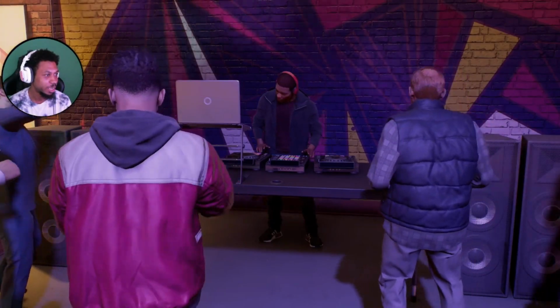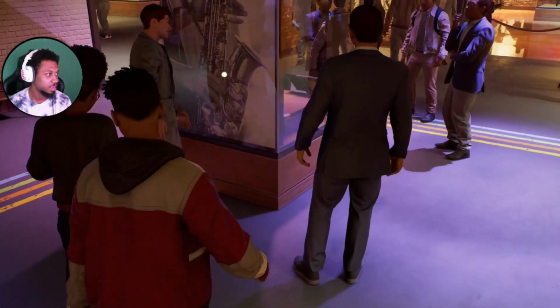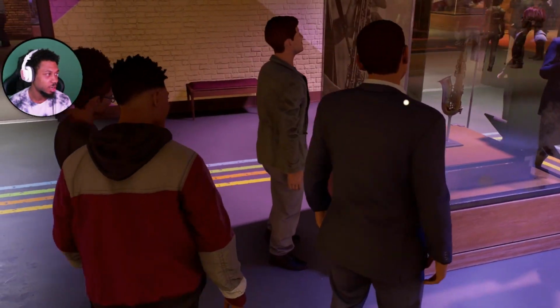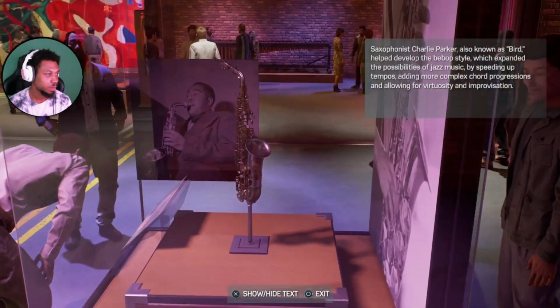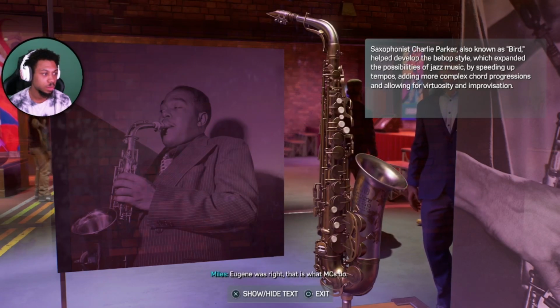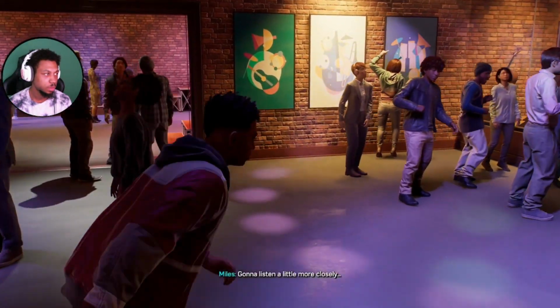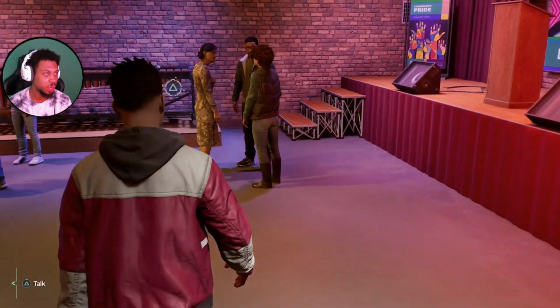You playing that, DJ? Okay. Oh, there go that saxophone. Huh. So basically, bebop let musicians show off. Eugene was right. That is what MCs do. Gotta listen a little more closely. All right, come on, let's go talk to Ma.